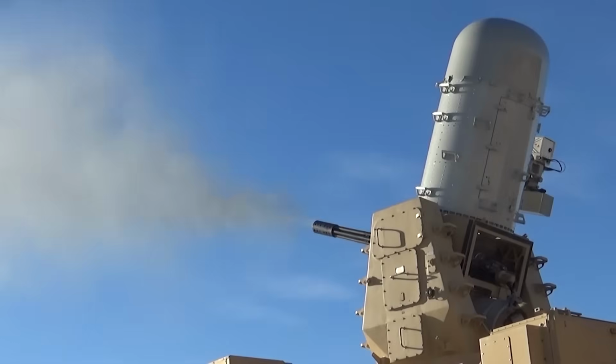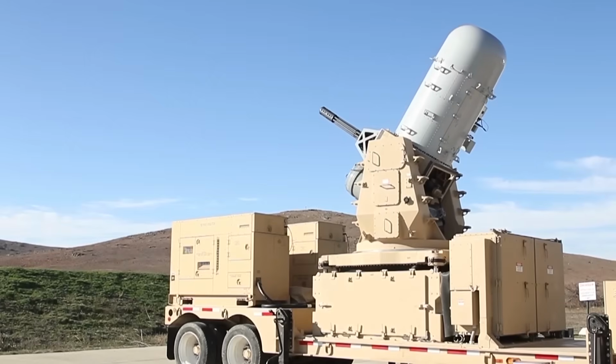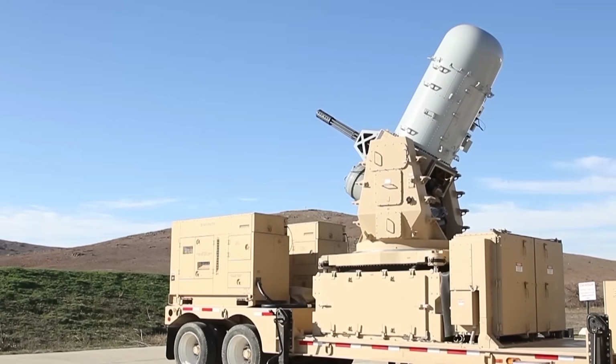The design of the system allows it to be deployed in various environments, whether it is a remote desert base or an isolated area. The Centurion can be set up and used in a short amount of time. Its portable size means it can be moved easily to where it is needed the most, and this mobility ensures that soldiers and important assets are protected.